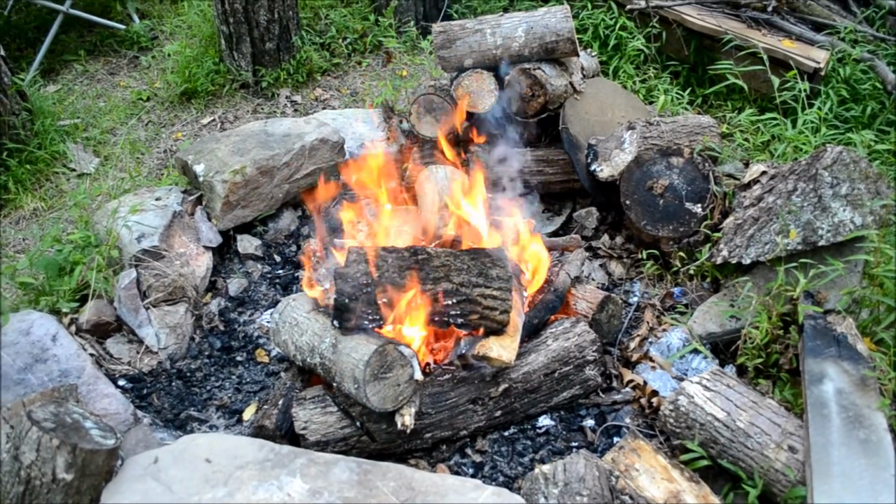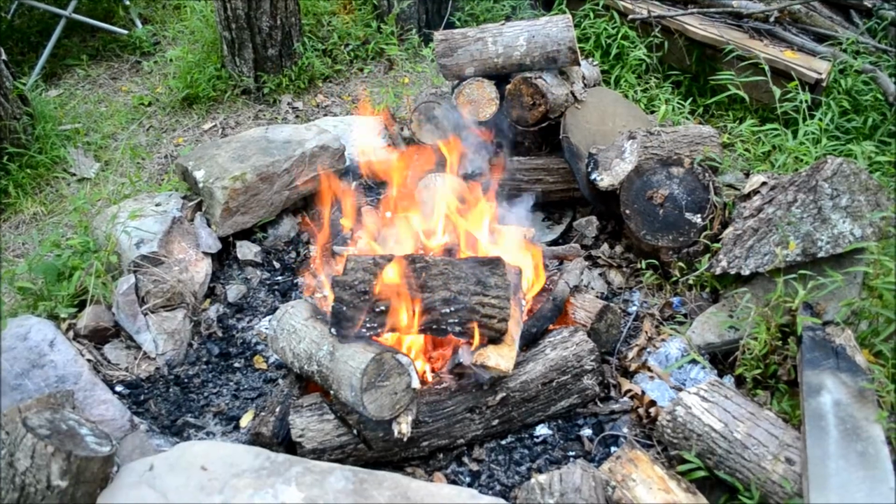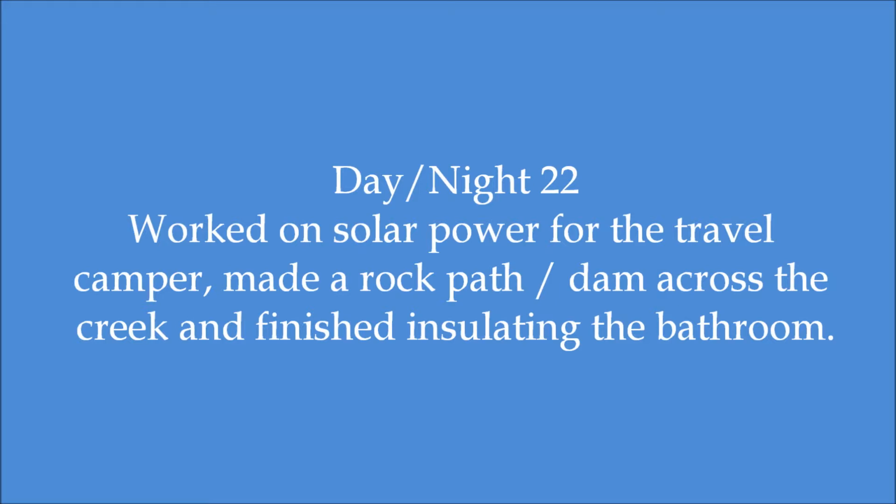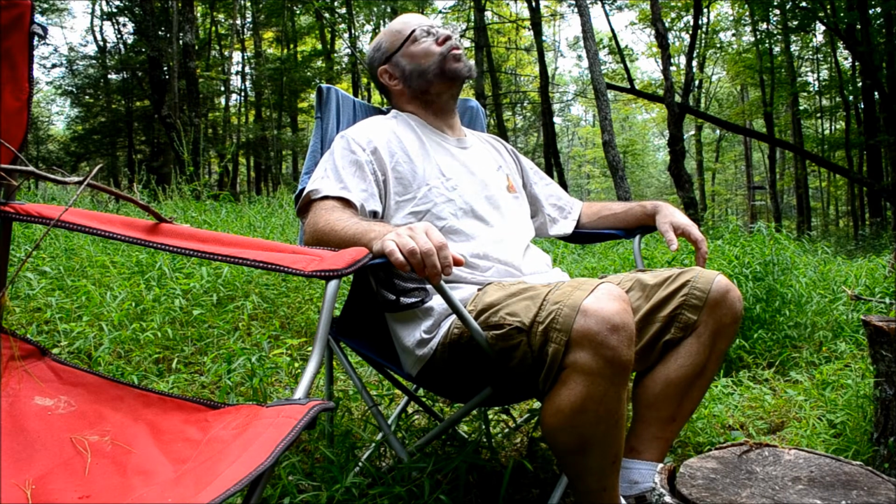And this is how I spend my evening after a great day of hiking. So today, it's probably about two or three o'clock in the afternoon. This is usually when I take my break. My back's hurting a little bit, but I went down to the travel camper and installed a Harbor Freight solar panel system.